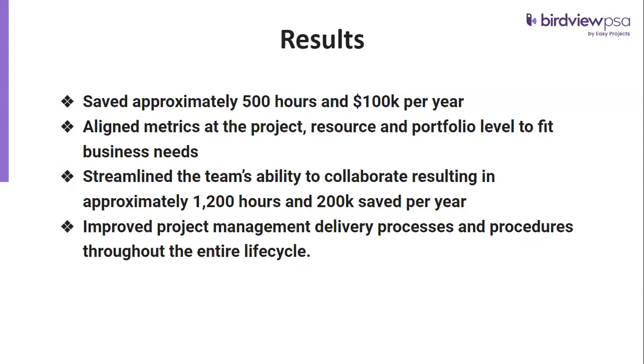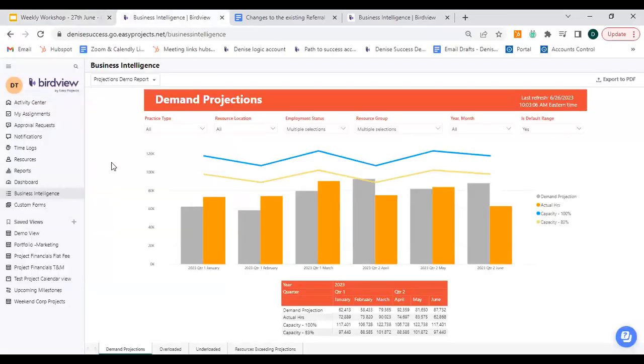They have also been able to streamline the team's ability to collaborate. And so that has resulted in over 1,200 hours saved, as well as over 200K saved per year. This is with regard to the overall delivery of the projects, not just delivering of the proposals. And as a result of all of this, they have been able to improve their project management delivery process, as well as their procedures. So I am going to show you a few of the dashboards that they incorporated.